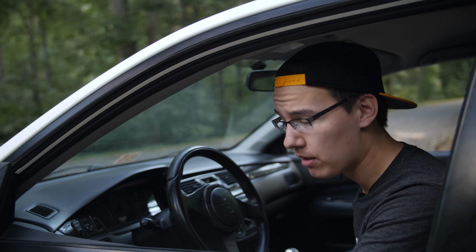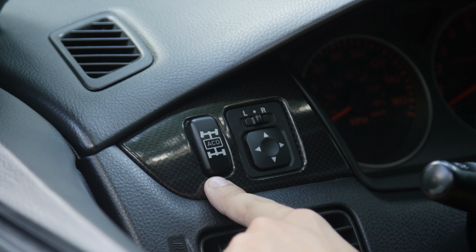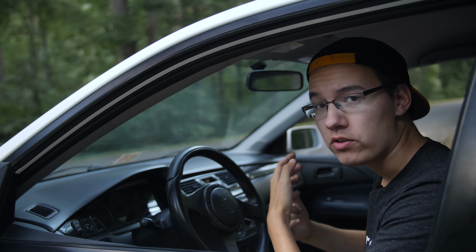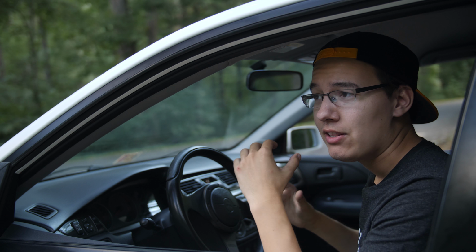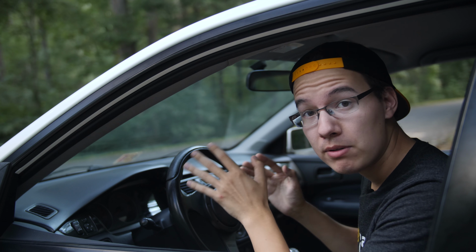Now the last thing that we're going to talk about is going to be the infamous Evo ACD button. Now when you press this little button, it's going to change you between 3 different modes: tarmac, gravel, and snow. Now, what a lot of people think that that's doing is changing the torque split or the torque bias between the front and rear wheels. That is not what it's doing. It's not like a Subaru with its DCCD where it can actually change the amount of torque going to the front or rear wheels, the percentages. In a stock Evo, there's no way to change the percentages of torque. It's always going to be 50-50.